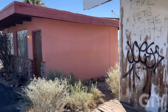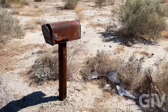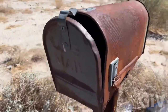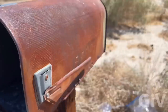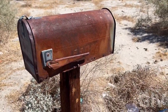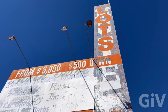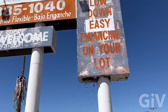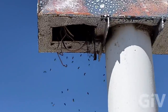Who knows what kind of building this used to be? Wild child. Most of you probably think, why is he filming an old mailbox? Because I love it. Look how cool this looks. I mean, this is still a working mailbox, otherwise I would take it, but I love it. Check out this old sign here. And they got like a beehive underneath. Queen bee is probably in there.